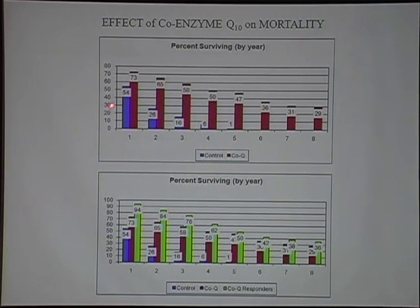1-year survival in the control group, drug therapy alone, was 54%, which is what we would expect. 1-year survival in the CoQ group is 73%. At 5 years, only 1 of the control patients was alive. 47% of the CoQ patients were alive. Many survived 8 years out.